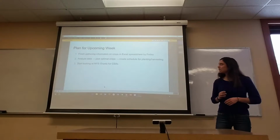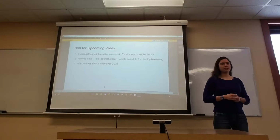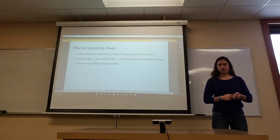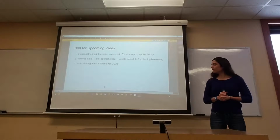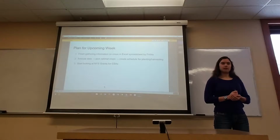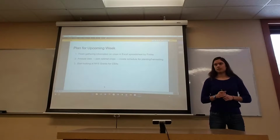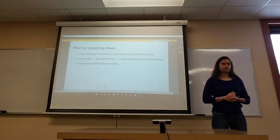The plan for the upcoming week is to finish gathering all the information in the spreadsheet by Friday, so that we can meet and talk about what crops we actually want to put in the CSA, and probably run that by Rebecca. And then from there we can create a schedule of harvesting and planting crops to make it more realistic for Zenda. And then we're going to start looking at New York State grants. Are there any questions?